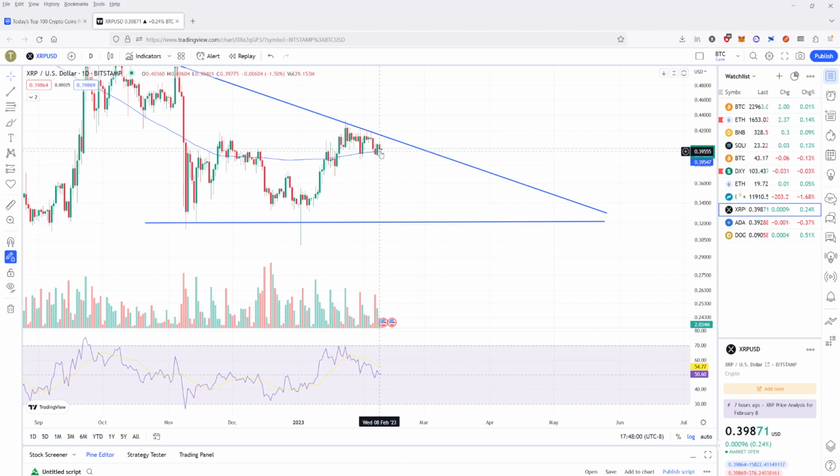However, if it breaks under this level, I would definitely be more concerned that it's going to be coming back down. If it does break through this 200-day moving average, you can see it'll probably wind up coming down here to support at 37 cents, and then eventually down here to support at about 33 cents.